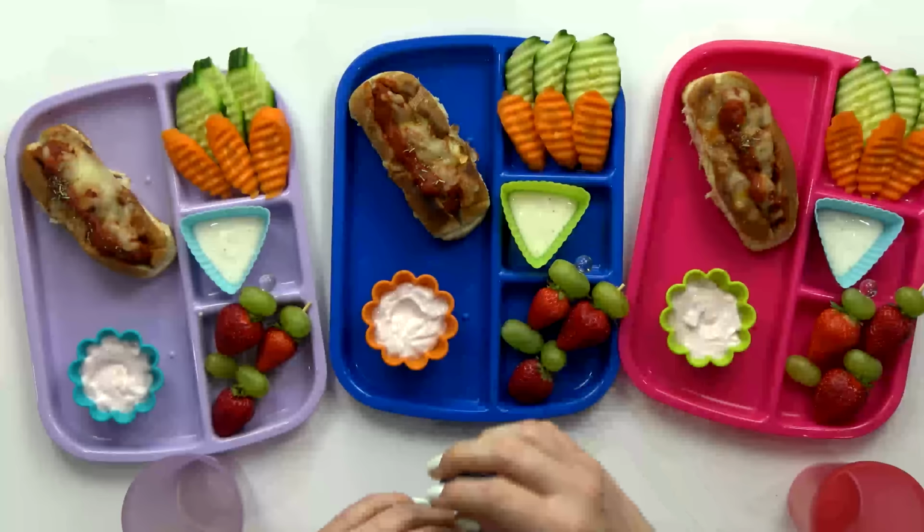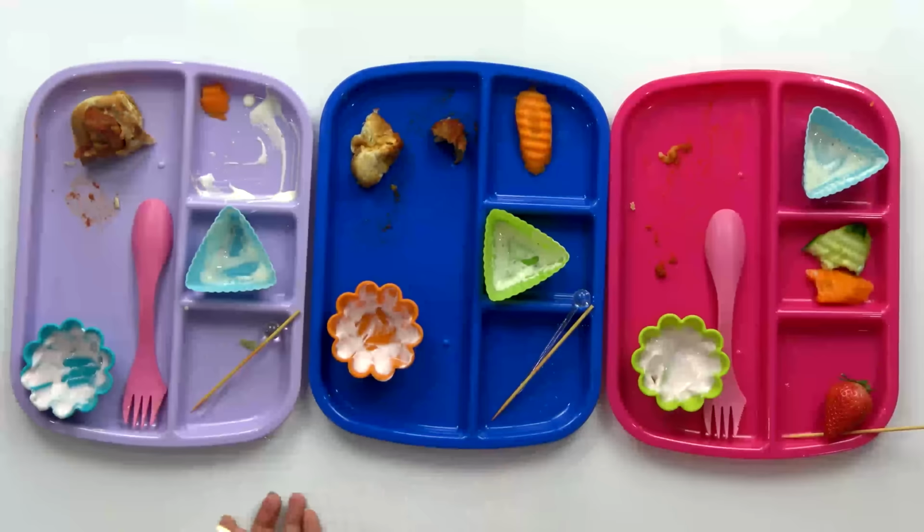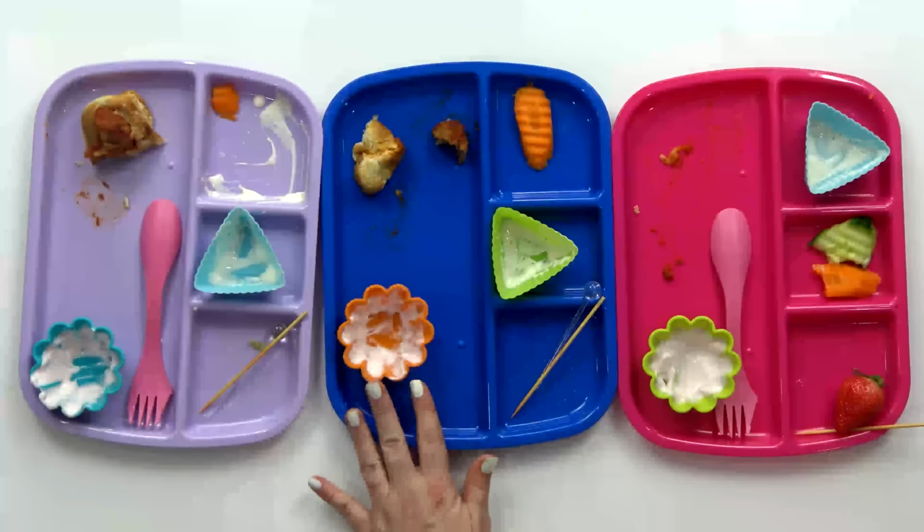This lunch was a huge hit. Mackenzie and Jackson ended up sharing one sandwich, and Lily and Griffin ended up sharing one sandwich as well because they were kind of big. All of the leftovers went into the fridge and we can definitely have those later.